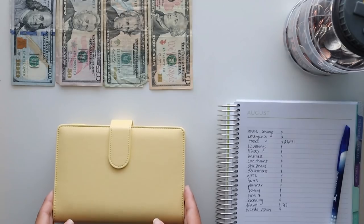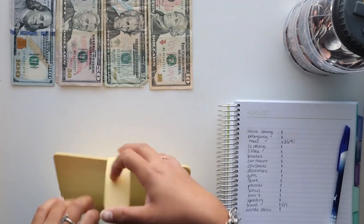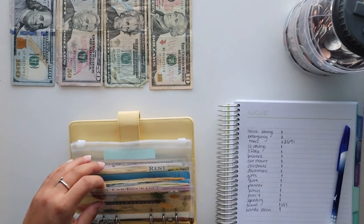Okay, so we're now going to start with the consolidating part. My throat is very scratchy and almost seems super congested, and I literally have no idea why. So please just excuse that.